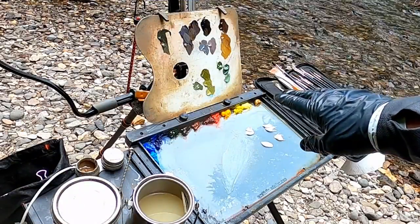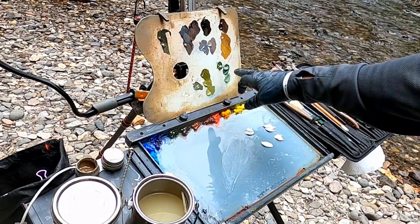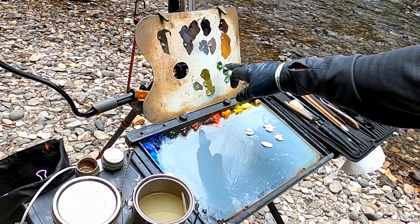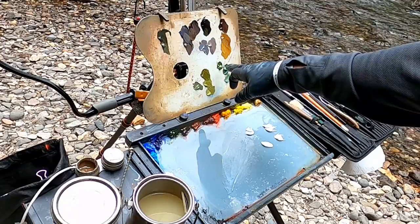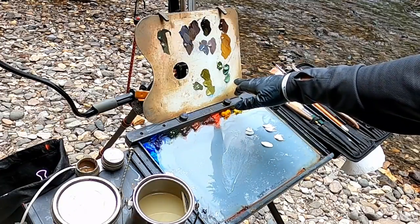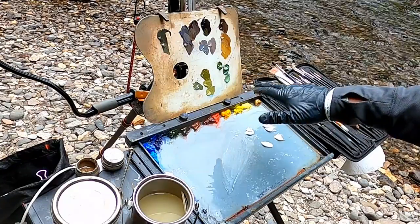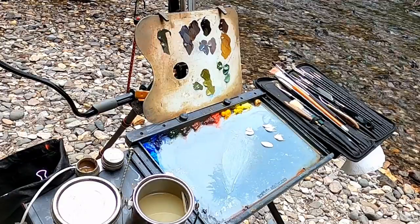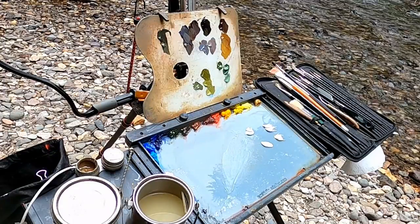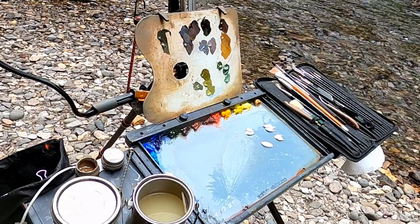Alright, I've got some colors mixed up. I've got some rich greens for the water. Sap green with just a little bit of phthalo and yellow. The phthalo blue and a lot of white. I added some sap green to it just to kill some of that phthalo fluorescent glow. Phthalo is so powerful. I want it to harmonize with the rest of the colors.